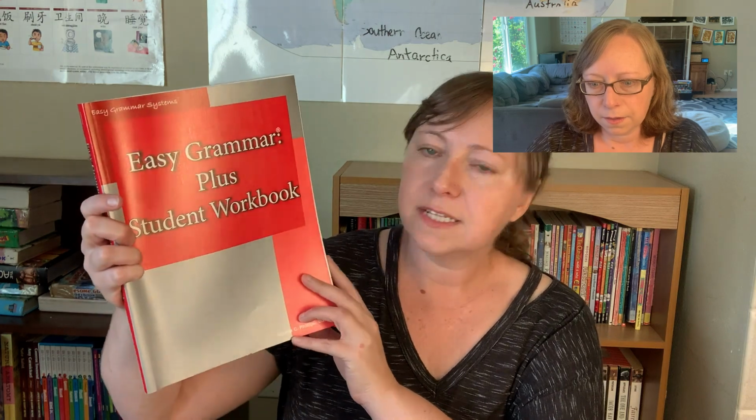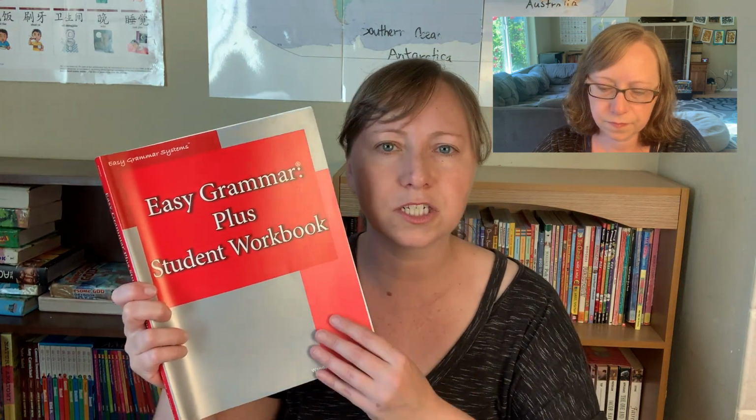Now my other daughter is also doing Easy Grammar. My 6th grader is doing Easy Grammar Plus, which I think is for 7th grader and above. So it has more in here, a little more complicated, a lot of pages. It's pretty thick. Same thing, we started partially through the year.